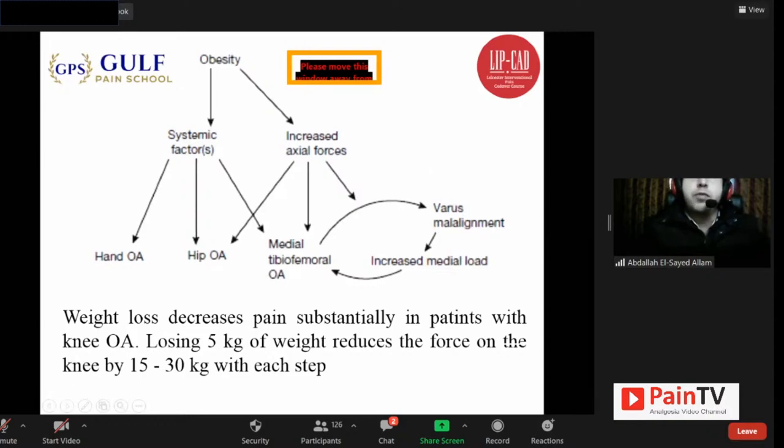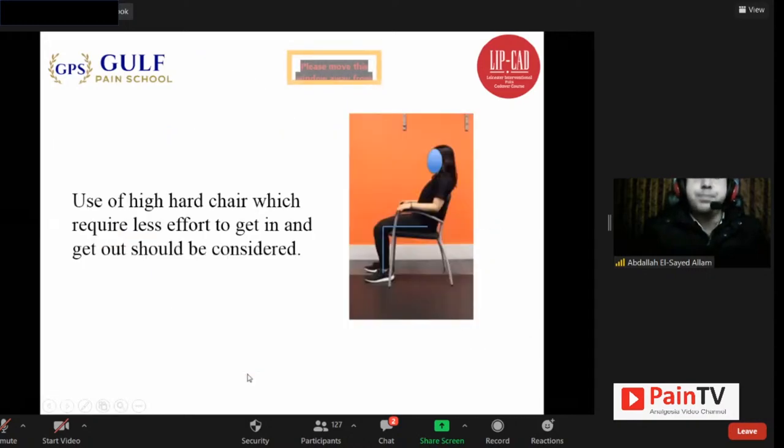Combination of reduction of body weight, lateral wedge insoles, and injection into the medial tibiofemoral compartment will provide the best treatment in such patients, according to my personal experience. Reduction of body weight in the form of loss of 5 kilograms will reduce the force on the knee by 15 to 13 kilograms with each step.